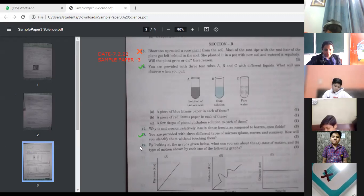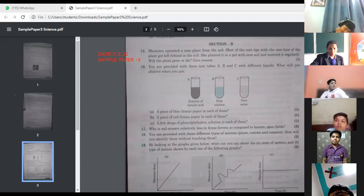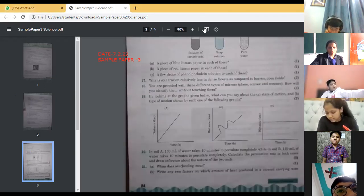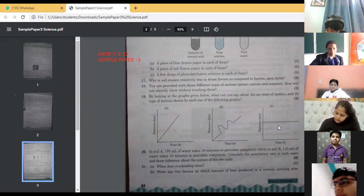Next, question number 19. This chapter is also there. Look at the graphs given below. A part, state of motion. B, type of motion shown by each of the graphs. Kindly study carefully. Ma'am, graph A is uniform motion. One by one. Okay, A is uniform motion. Ma'am, B is non-uniform. First the graph is showing increasing, then there are many variations. Next, what about this third graph? What is in it?